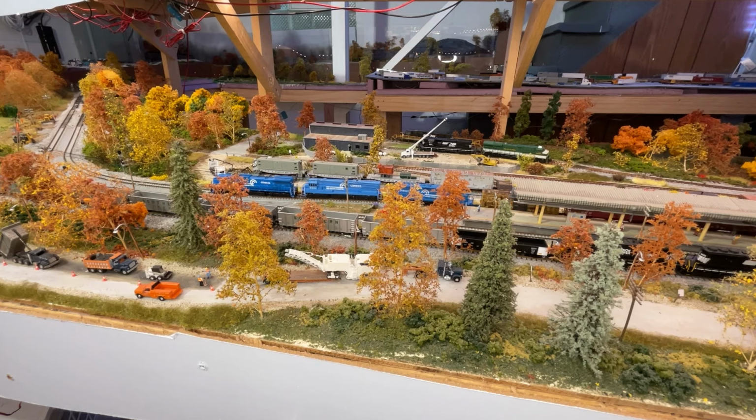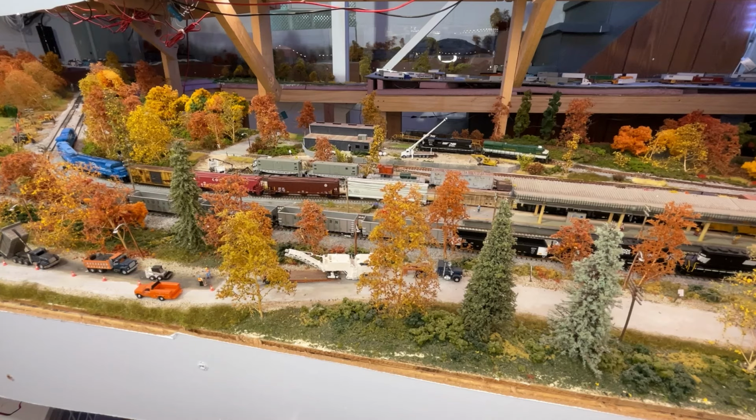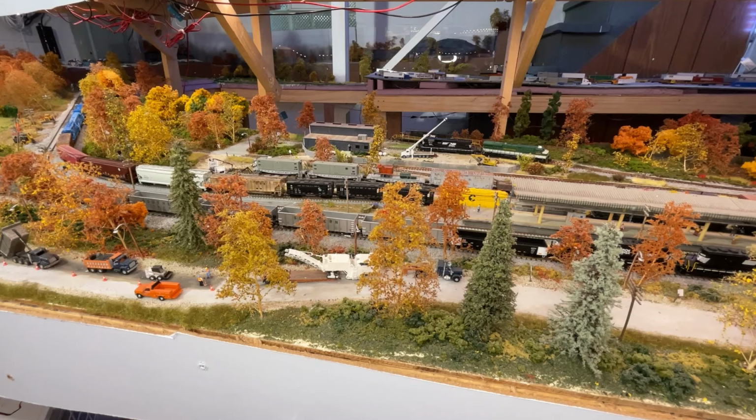This is the Allegheny Northern in N scale, and today we are going to do the May 2024 layout update. Yeah, it's coming to you just a little bit late. It is that time of year where there's just a lot of stuff to do, and trains sort of take a back seat. So that doesn't mean we didn't do anything this month. Let's go ahead and show you what got done in May.